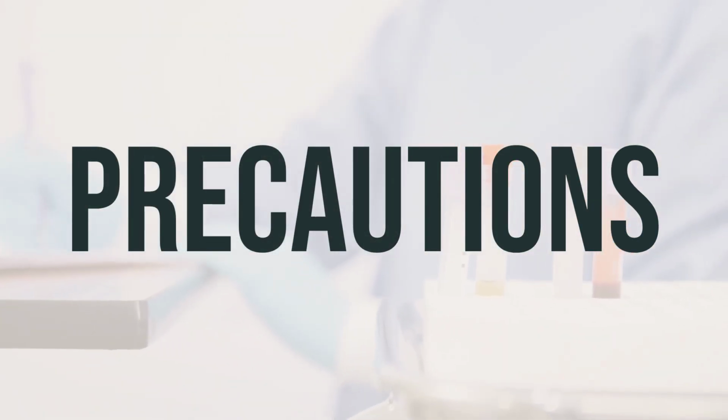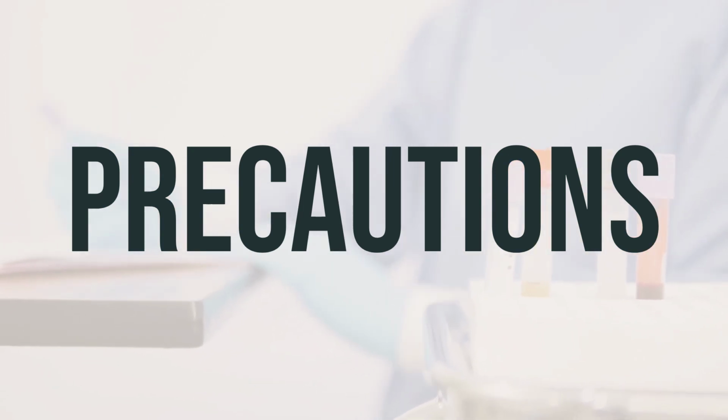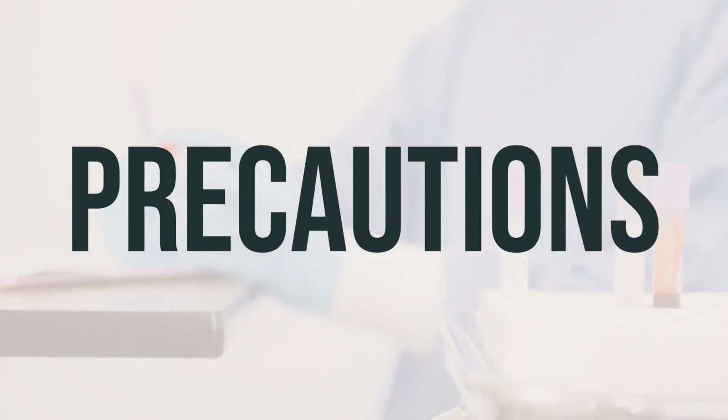Before starting to use Ibrance 100 mg capsule, make sure to inform your doctor or pharmacist about any allergies you may have or if you have a history of liver disease. This medication can increase your risk of getting infections or make existing ones worse, so it's important to avoid contact with anyone who has a contagious illness.